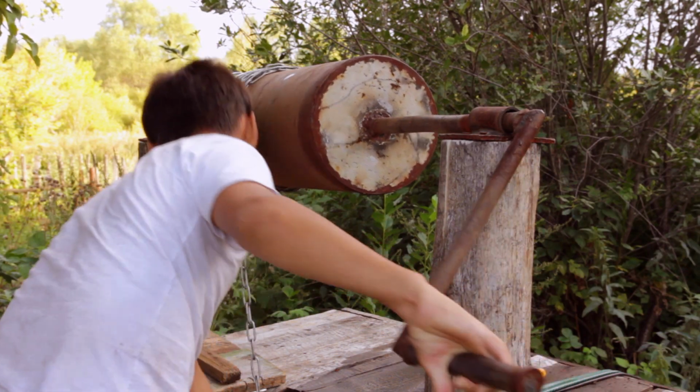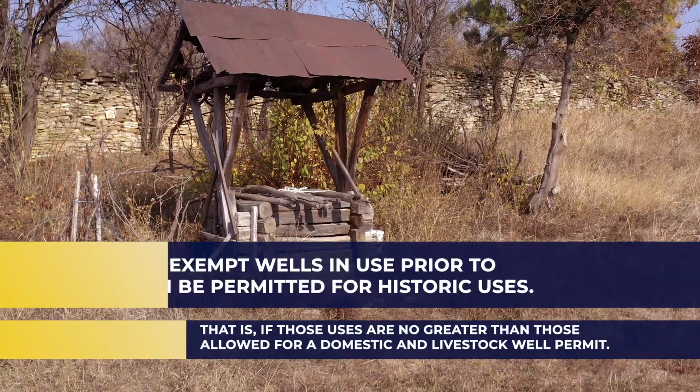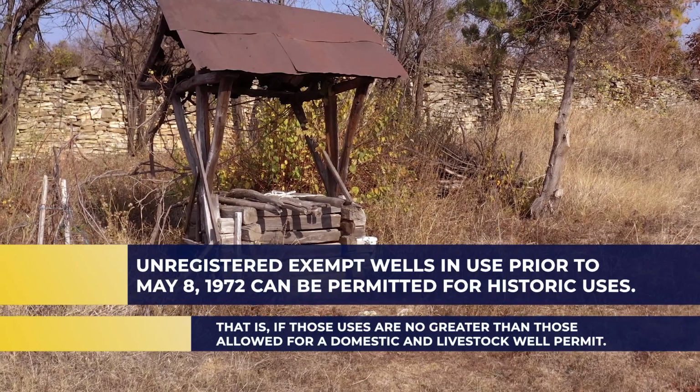I did have a homeowner who purchased a property because the well was fine. They just didn't have a ton of backstory on the well because it was before. The pump rate looked good, everything looked good. You don't have to get it permitted, you just don't know the origin story. I'd recommend getting it permitted. You can permit it as a historical use well.